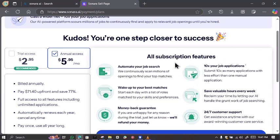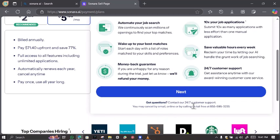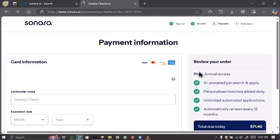These are all the subscription features: automate your job search, wake up to your best results, money back guaranteed, 10 times your job applications, save valuable hours every week, and 24/7 customer support. If you have questions, you can contact them 24/7. You can also cancel by email, online, or by calling them toll free at 855-695-3235. Let's click on next and see what we got.